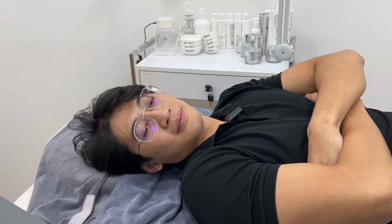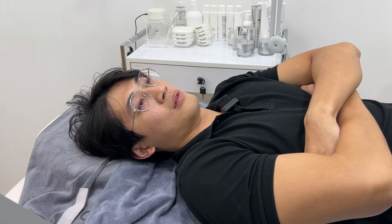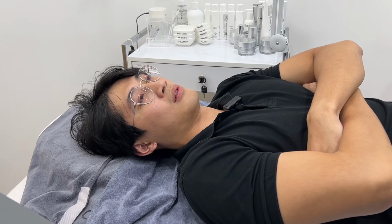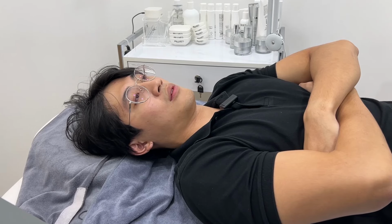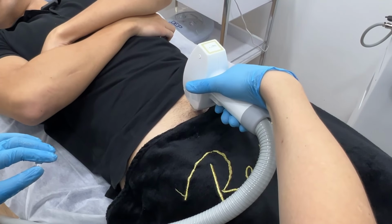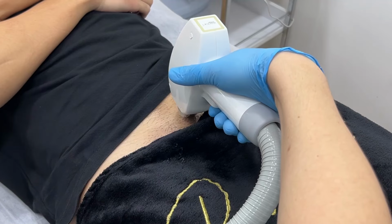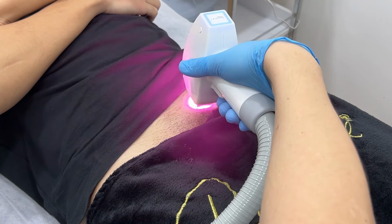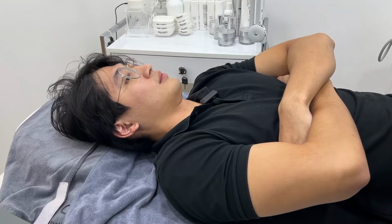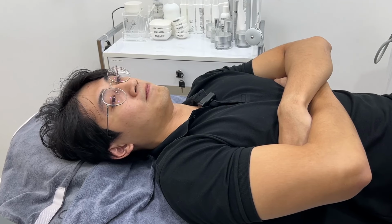Normally, how do you remove your hair? You just shave, is it? Yep. Okay. How about now? Better? Yeah, better. If it's too painful, I can lower down the energy for you. Better? No. Near the shaft is actually more sensitive, so we need to lower down the energy a bit.